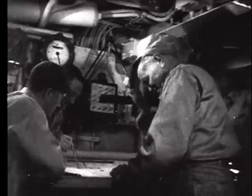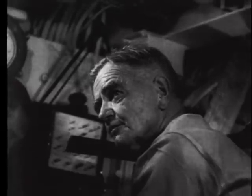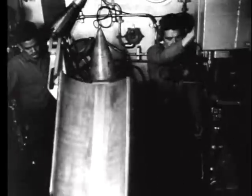Range, bearing, ship positions are instantly and continuously reported. In the chart room of the flagship, Admiral Halsey and his staff prepare to give the order for the first naval bombardment of the Japanese homeland. General Quarters brings all hands to battle stations and the huge 14 and 16 inch batteries are readied for immediate action.